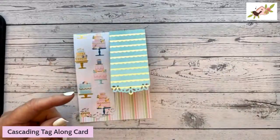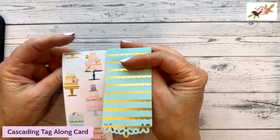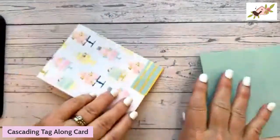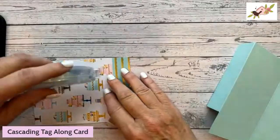All right. Okay, so this is what we've got right here. So now we're going to adhere this to the inside of this card base.